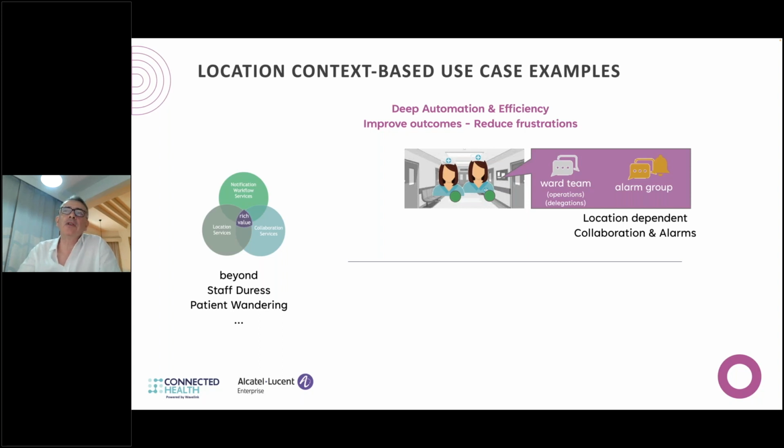Now, when one of the nurses leaves the ward, they are automatically taken out of the ward team and the notifications, because they are no longer present. When they leave at the end of their shift, it works the same way. When another nurse comes into the picture and starts to work in the ward, that new nurse automatically becomes part of the ward team, automatically part of the alarm group. So this is fully automated.